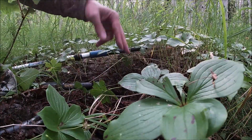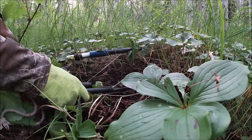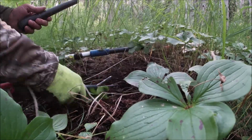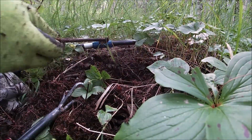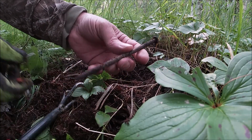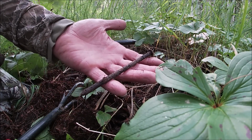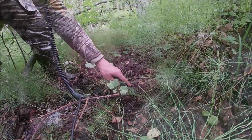Well, I got a target. Let's see if I can keep from being stung. Why is it my first target is always a dang nail? All right, let's keep looking.